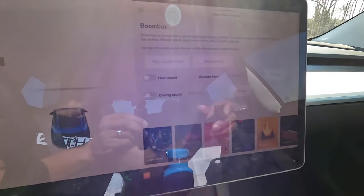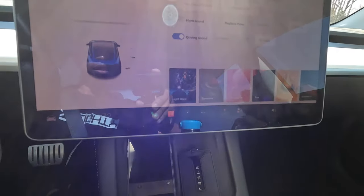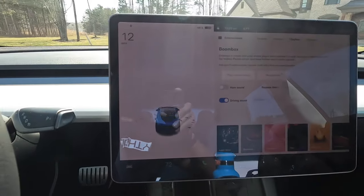Sadly, I just read that we're going to lose the boombox feature. So this means if I want the driving sound on, this sound comes out from outside the car.